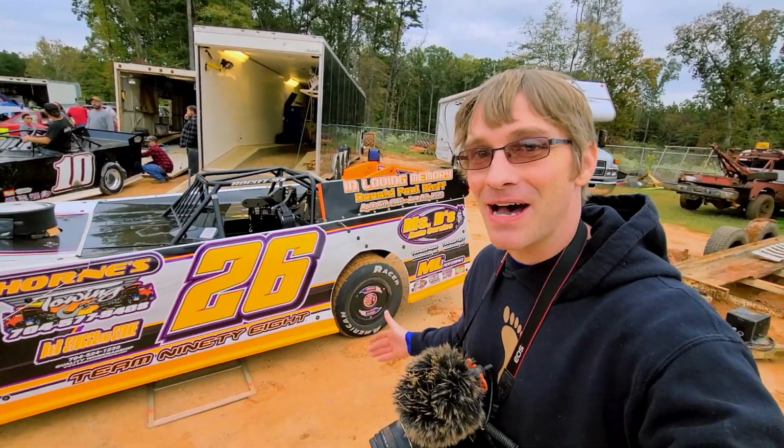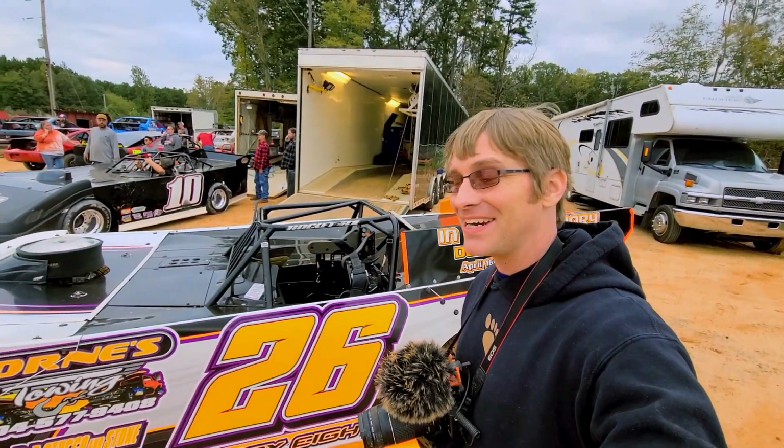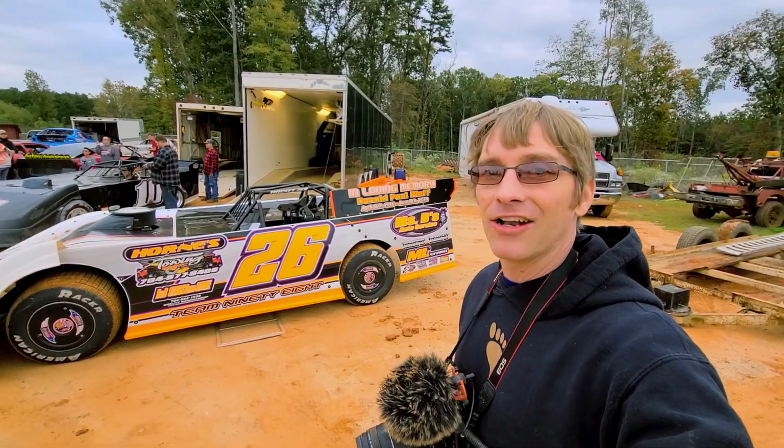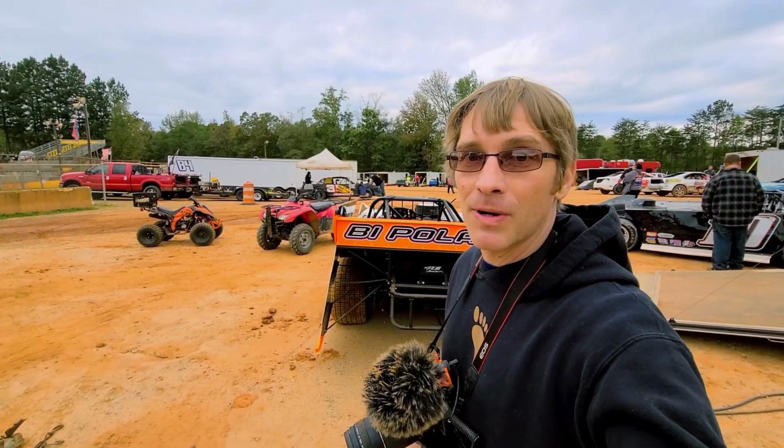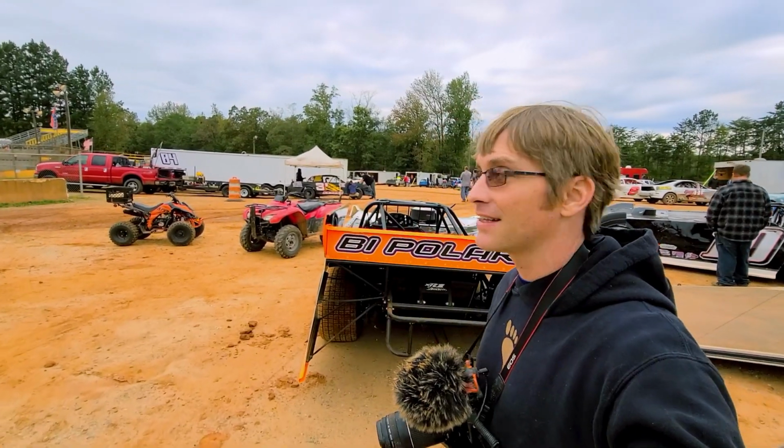Well, this is a late model, and I think we're going to hang a camera on this car right here, folks. Put on a heck of a show at Carolina Speedway. Let's see what he can do tonight. Look at that. Well, isn't that fun? The name of our boat is Split Personality, so that works out.